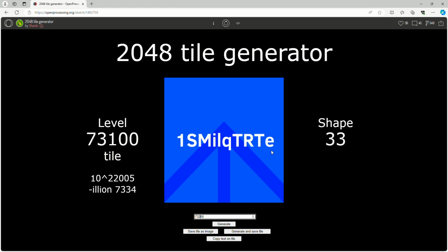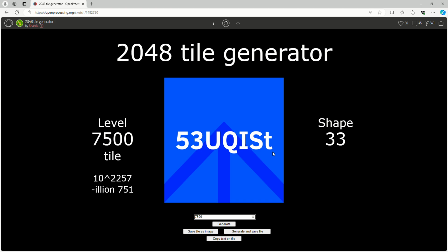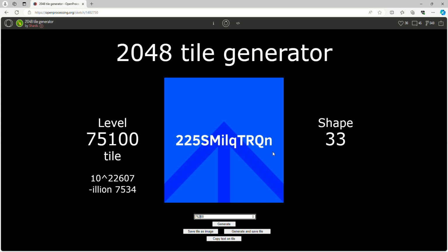It's Numbers to Infinity, still on the road to infinity. 74,000, as you can see, the left of the tiles. 74,500, nearly halfway there. 75,000, oops. I don't know why I accidentally keep doing that.